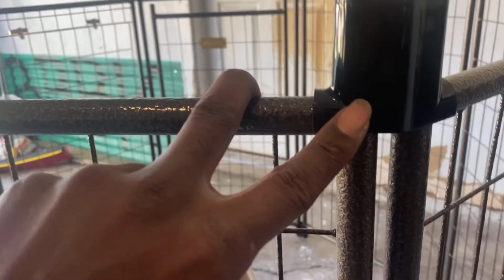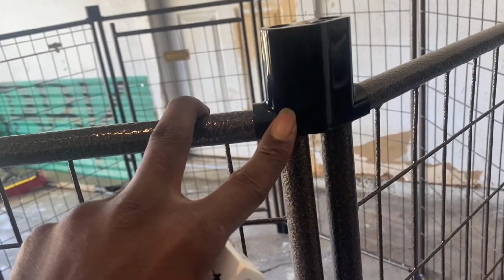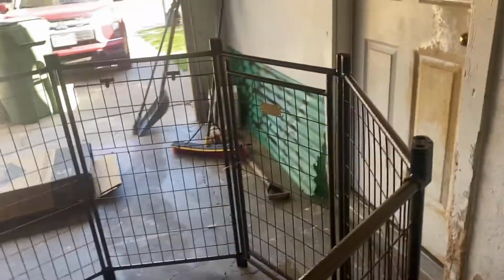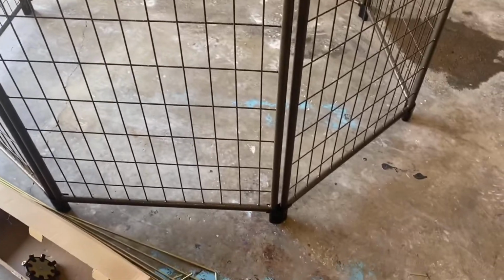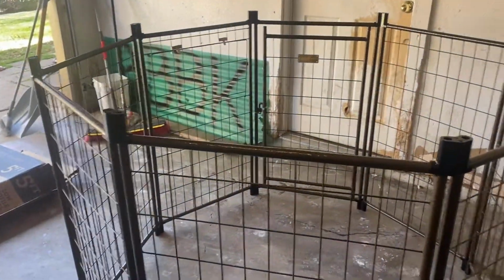Permanent, it's holes right here, and you can use a power drill and some screws, and you can screw it in right here on all of them, top and bottom. You can screw it in and it can be permanent where it won't come apart unless you unscrew it. But me, I know I'm gonna be moving it around and stuff, so I'm not gonna screw it in, because that'd be a waste of time, because I'm gonna have to unscrew it and screw it all back in every time, then end up breaking this plastic.